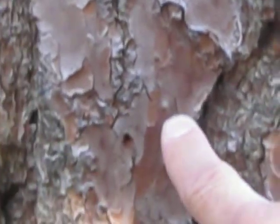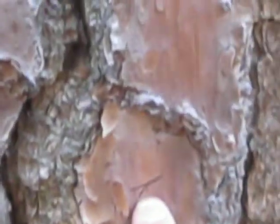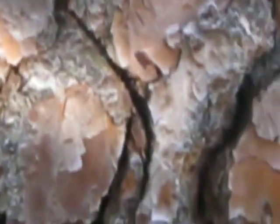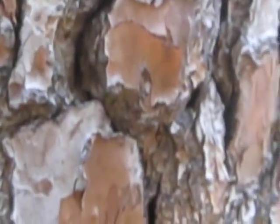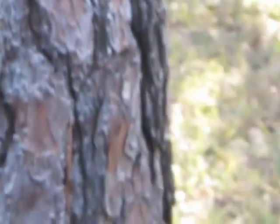Here's another little X. Another X. So these little superficial scratches on the bark, I'm really not sure what those are. I see those occasionally. I don't really see them on trees that are still alive. So whether or not there's a correlation or whether they're completely unrelated, I don't know.